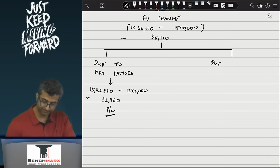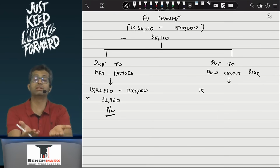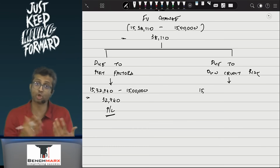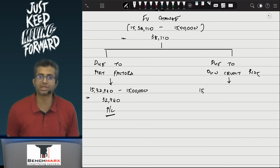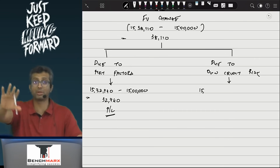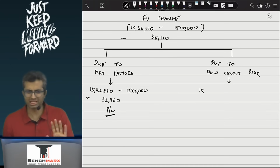But due to changes in own credit risk, now from 1532, it is actually at 1538, but that is because you are becoming less risky, so your bond is becoming more and more valuable to the investor. 1532 becomes 1538 because now you are less risky. It is a loss for you, you will bang your head. You will say, I am less risky, investors are willing to pay more. That is good for you. But it shows up as a loss. That is not a loss to be taken to the P&L account.